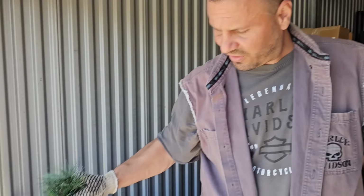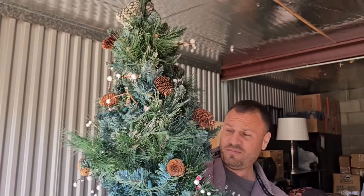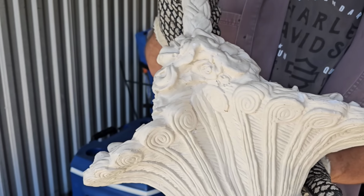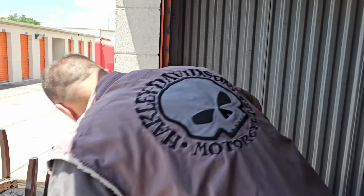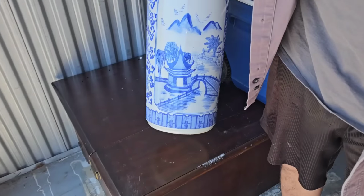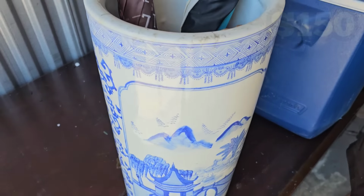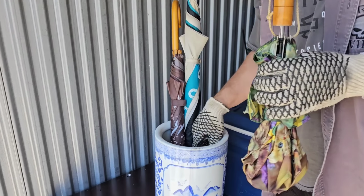Somebody else called dibs already, too. Deanna called dibs on this. For some reason, I don't know why. For Christmas? Oh, okay. Well, I think it was just for Christmas, or maybe Christmas decoration in the house. Or maybe she was talking about this concrete planter. Maybe? I don't know. You know what? Look at this. She might have been talking about this Asian vase. Oh, yeah. Oh, she might have wanted the umbrellas for hurricane season.